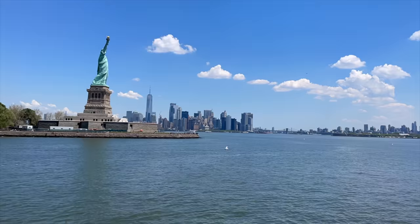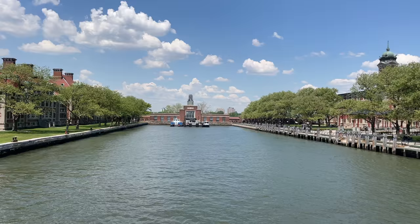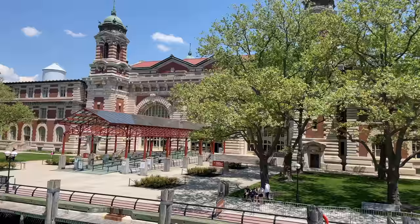Now, on this ferry boat, when you do go to Liberty Island, afterwards they also take you over to Ellis Island, where you can see what happened there with the immigrant processing.